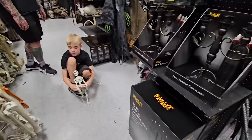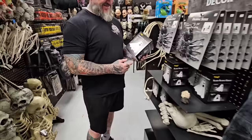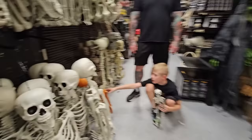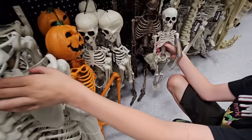There's the candelabra. That's pretty cool. Oh yeah, Max wanted that so bad when he was little. So bad. And we got it for him. Of course. It's awesome. There's a pumpkin skeleton right there. Yeah, that's awesome. Look at the pumpkin skeleton. And look at that creepy one. Oh, mini. Look, mini, medium, large. Yep, all the sizes. Look at this 55-inch candelabra. That's way cool.